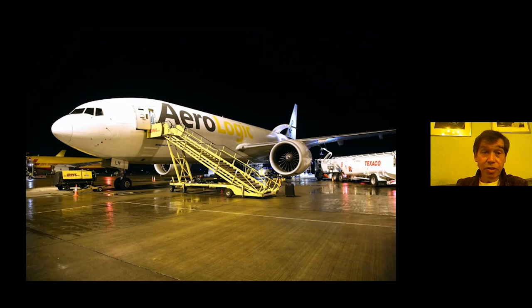And then of course the real luxurious way of doing it is to ship the aircraft by air, and this is a 777 from Aerologic that's subcontracted to DHL.